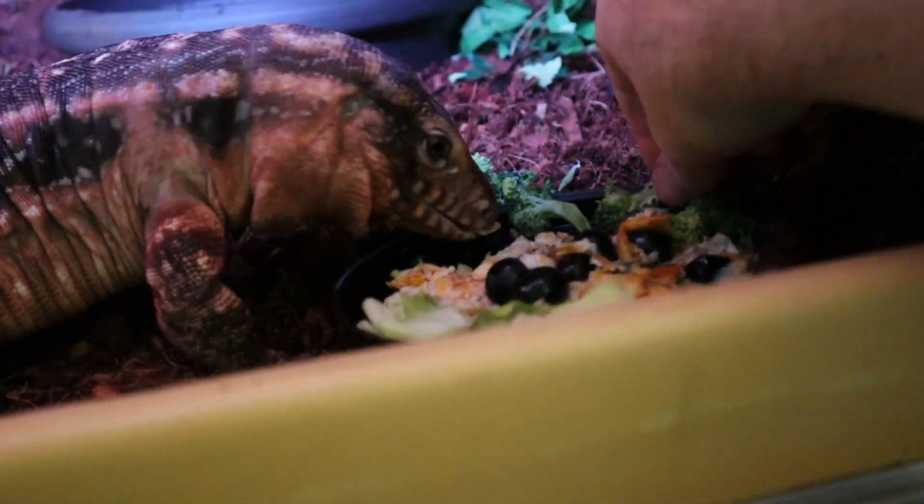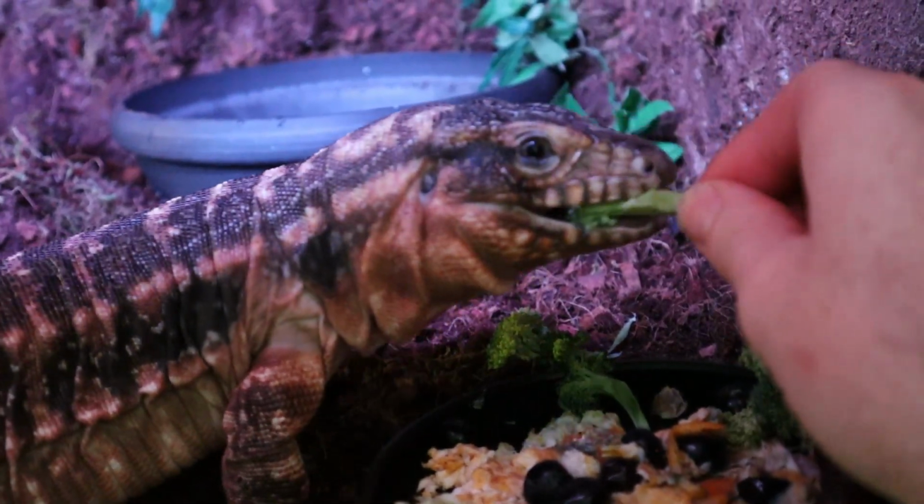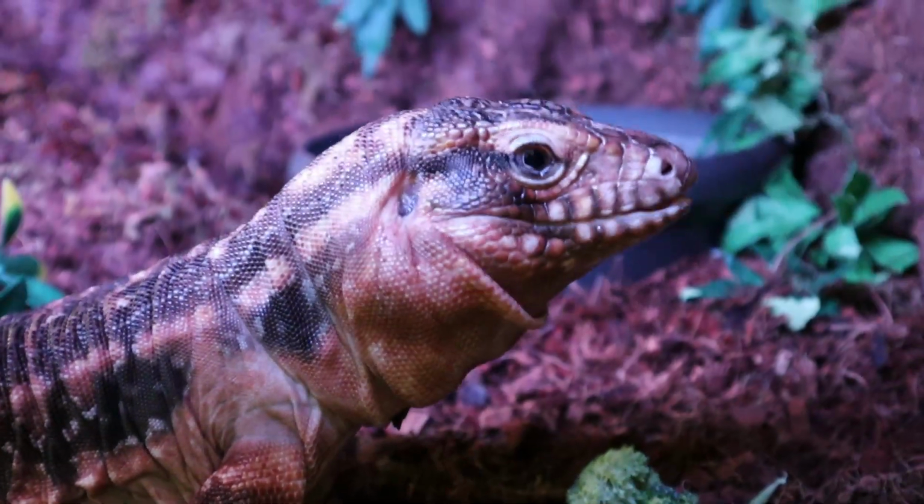See if she'll let me help her with that at all. This is a good way to get bit by a Tegu, so unless you know your animal, do not try that.